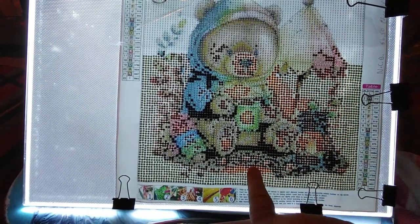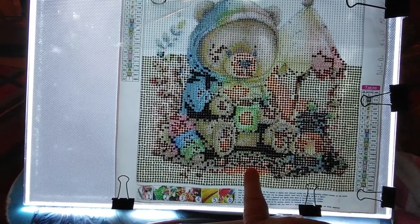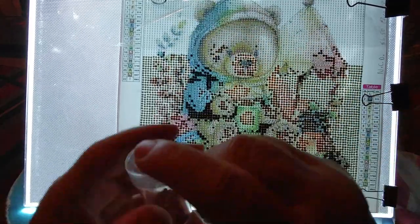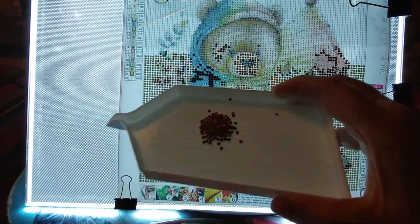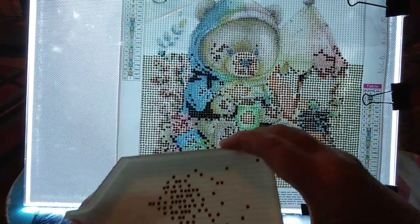I think now we'll do H. H is 18. And there's quite a few H's. And that's this color here. Diamond painting is so addicting.